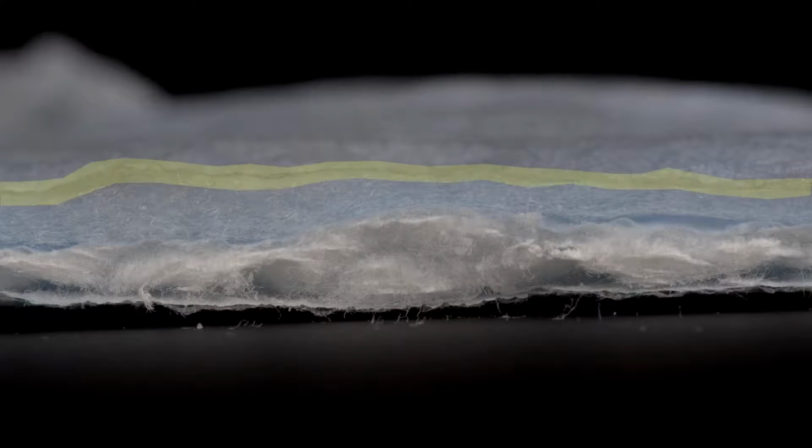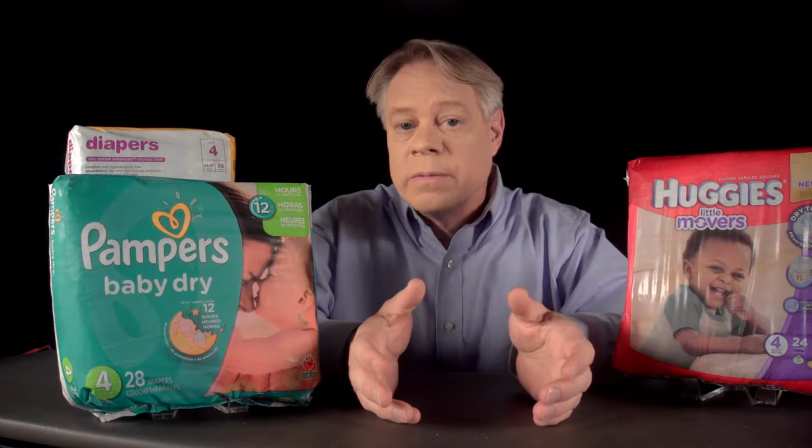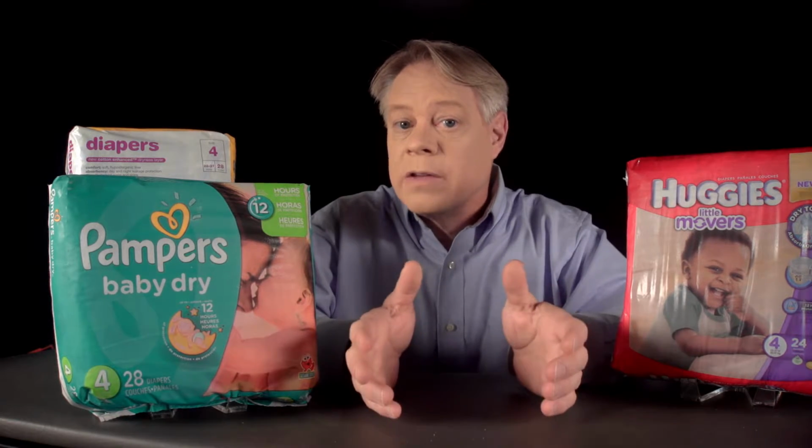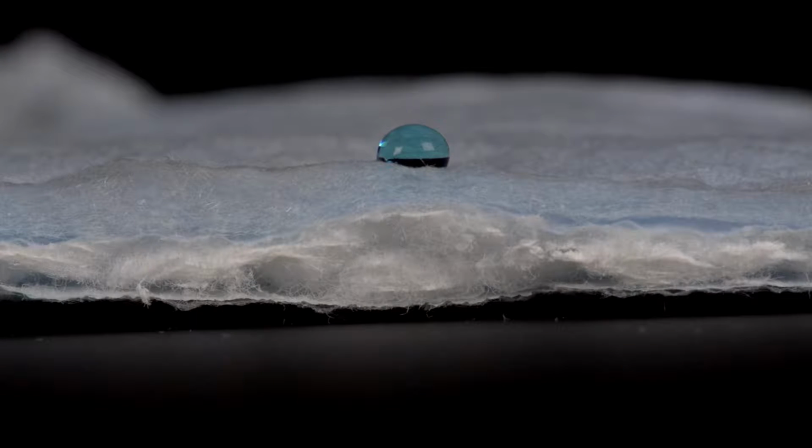A cross-section of the diaper shows the relative thickness of these three inner layers. The top sheet is very thin, the surge layer a little thicker, and the absorbent core the thickest. Each has a different function. The top sheet's behavior surprises me. Most liquid goes right through the mesh, but when I gently place a drop of liquid on the top sheet, it beads up. I've been able to get it to stay there 6 hours.